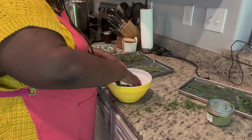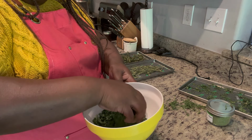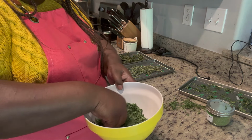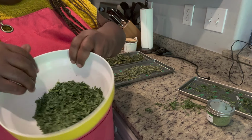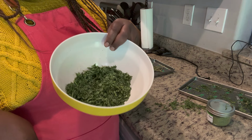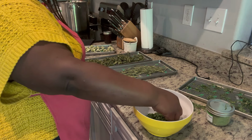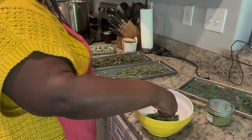I think I'll keep this separate. And all I gotta do is blend this up in my little Italian seasoning blend, but you can see that I pretty much have crumbled it all up with just my fingers. And so if I wanted to just put it in a container by itself, I could do that just as is and then use it for dishes as needed.